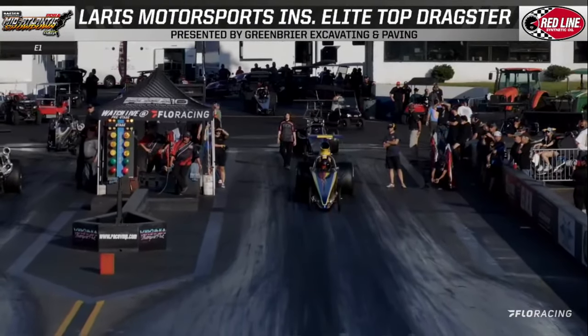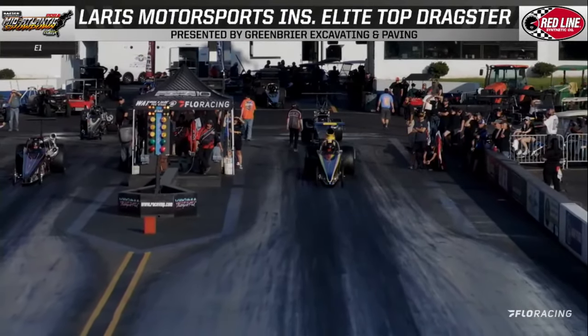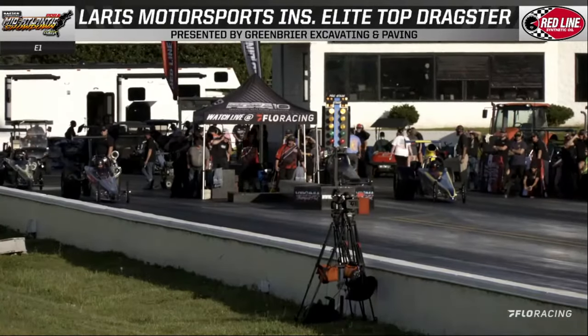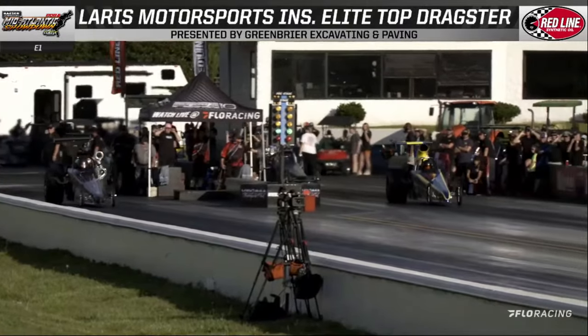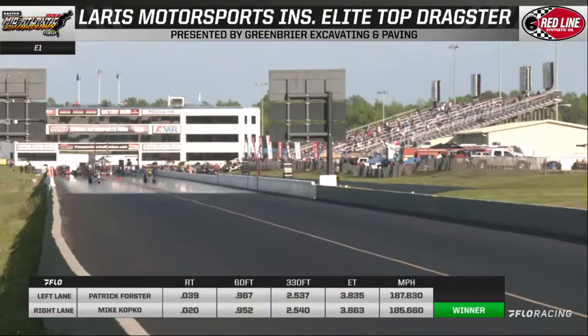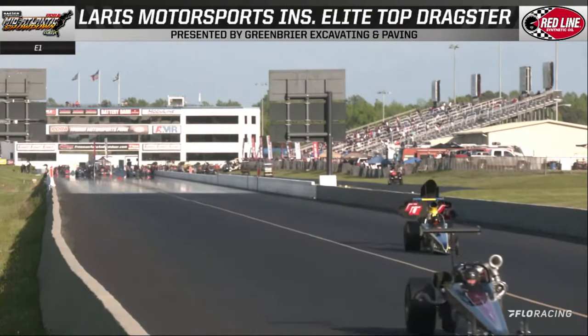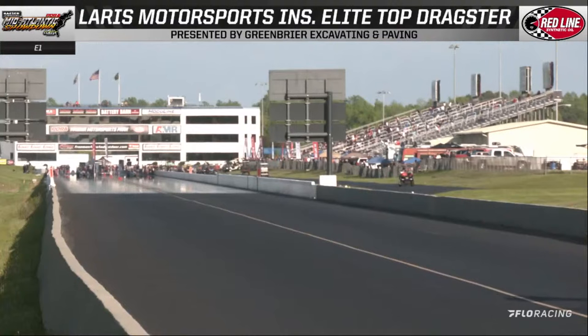Patrick Forrester, Mike Kopko. Ready to turn him loose. Team Sunoco Dragster 39 and 19 thou behind. There's the win light for Mike Kopko. 386 and 3 above at 185. 383 for Patrick Forrester at 187 miles an hour. Steel City Rocket, Mike Kopko, your winner there.